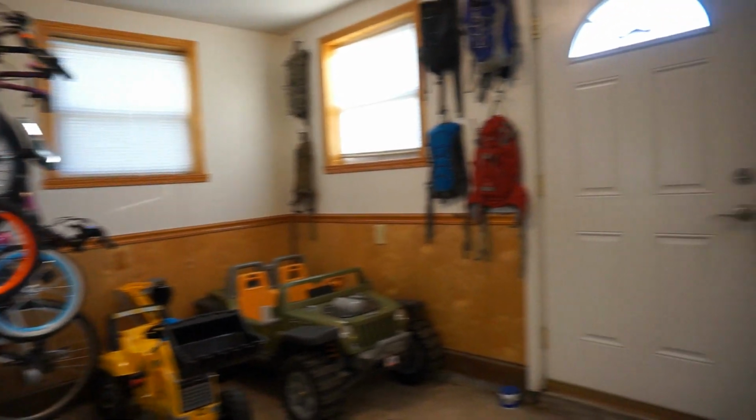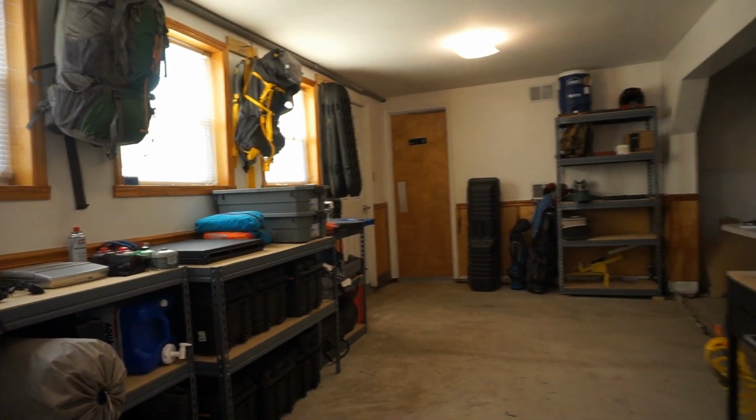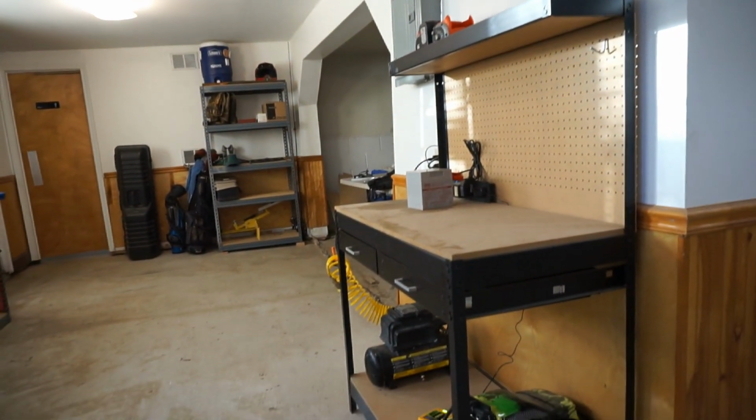I started off with the front room, and I did a video on the bike organization and a little bit of that. But since then, I've actually finished the entire front room. And the front room basically contains everything that we would need if we're going to back the car up to the door, load stuff that we want to, go do an activity. That's camping, backpacking, sporting goods, anything like that.